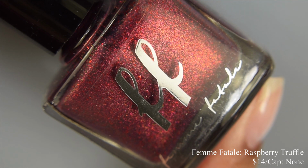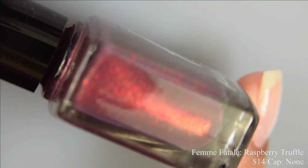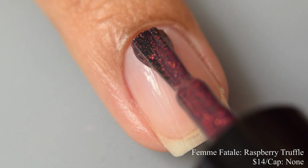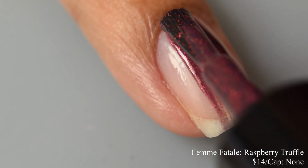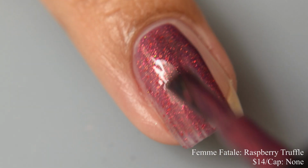And next is Femme Fatale Raspberry Truffle. This is described as a murky brown toned purple base filled with ruby microflakes, ruby red metallic micro glitters, and a smattering of red to green pigment. This is part of her candy series. Price is $14 and there is no cap.